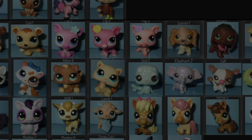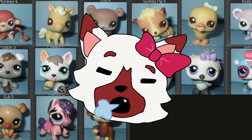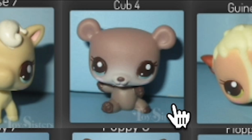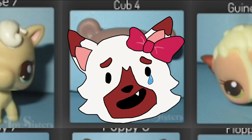And now, it is time to reveal CC's all-time favorite LPS molds, S tier LPS ever. Drum roll, please. Maybe you can tell, but CC really loves LPS babies. You guys cannot tell me that this is not the cutest LPS you've ever seen in your life. You cannot tell me that this is the most adorable baby bear you have ever seen in your life. It is, they're so cute.